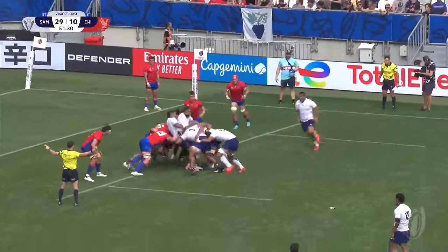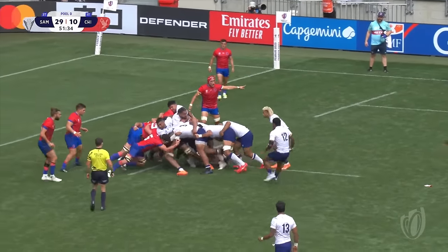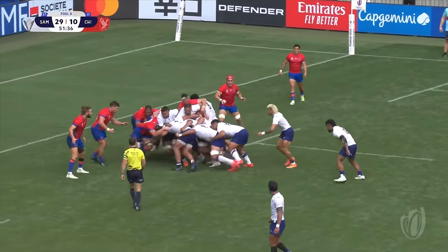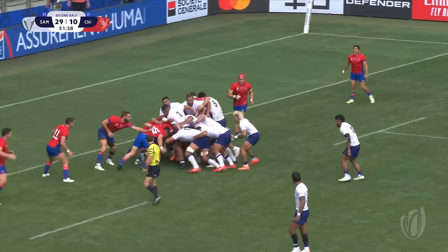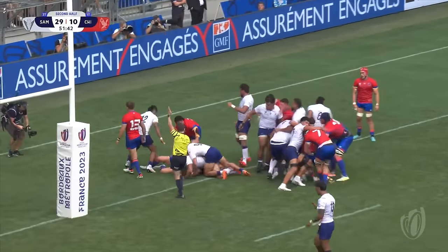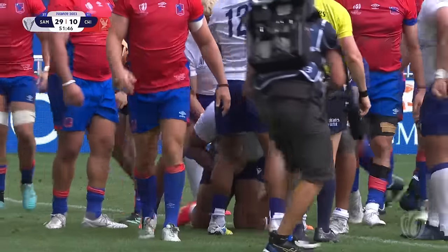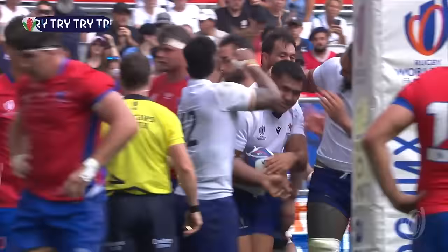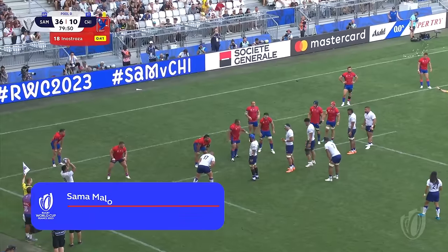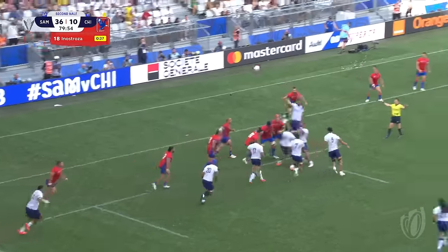Match up the numbers, please, guys. Samoa. No trickery here, no disguising their plan. It's brilliant. It's powerful. It's unstoppable. Bonus point secured by Manu Samoa. This will be the last play of the match. Malolo denied his try. Goes in.